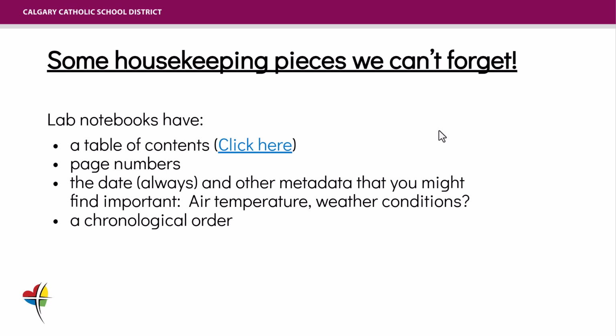So when we keep talking about lab books here, some housekeeping things we can't forget. Lab notebooks must have a table of contents. There's a nice template here. Again, if you click on it, you'll have it in your Google Drive. All of them should be numbered. Page numbers should be numbered. The date always should be up there. And any other metadata you might find important, air temperature, weather condition, I don't know. But they should be in chronological order.